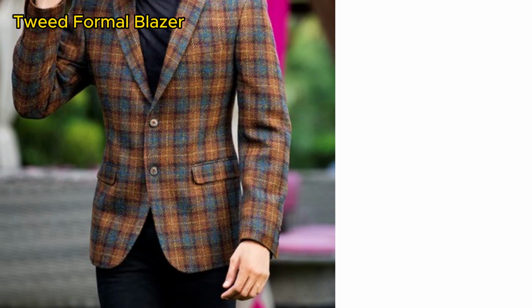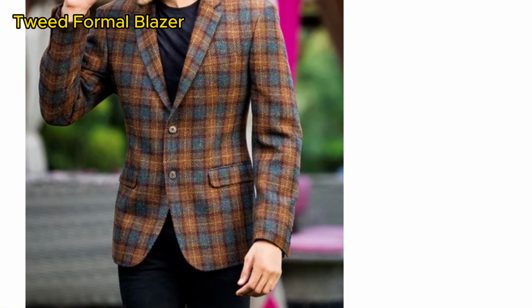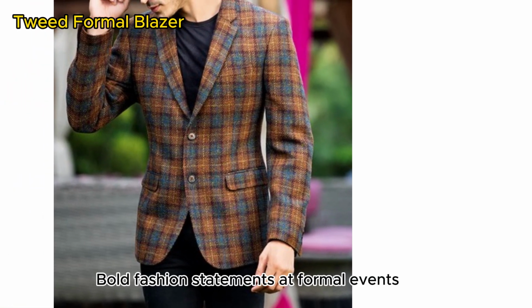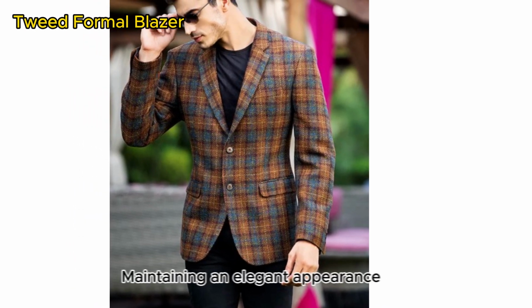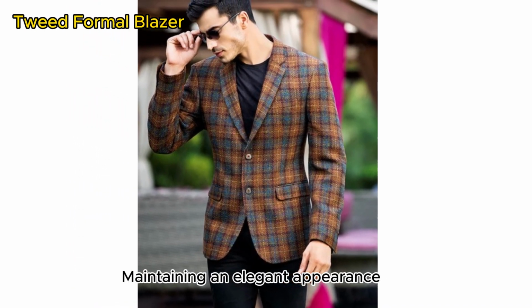Tweed formal blazer. Tweed blazers, traditionally casual, can make bold fashion statements at formal events. They offer a unique way to dress down while maintaining an elegant appearance.